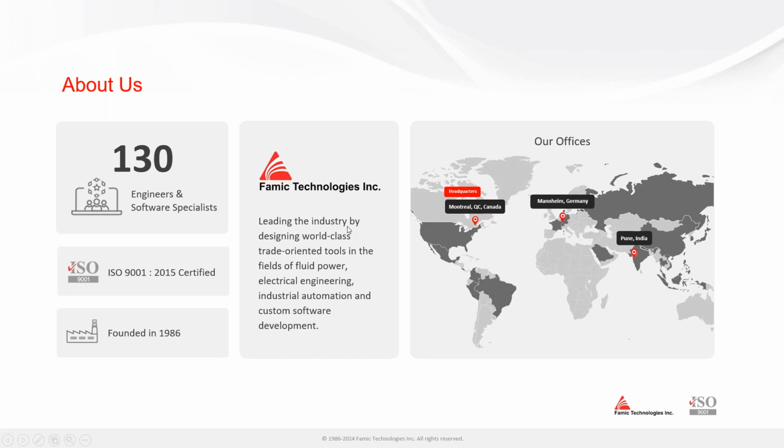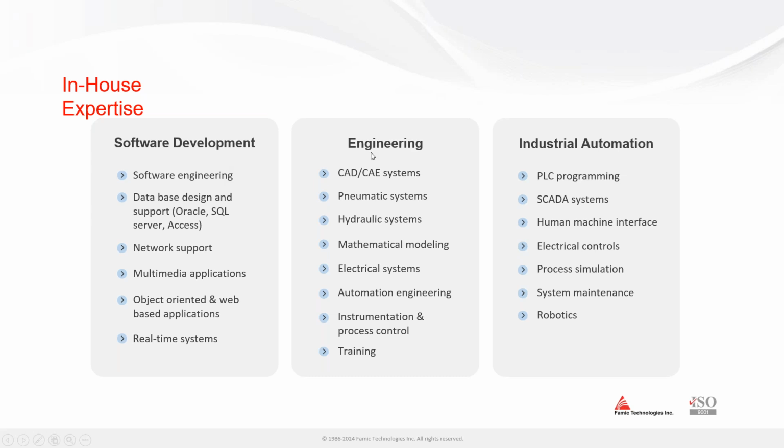Famic Technology is leading the industry by designing world-class trade-oriented tools in the field of fluid power, electrical engineering, industrial automation, and custom software development. We have 3 offices worldwide. Our headquarters is in Montreal and 2 branches, one in Mannheim, Germany, and another in Pune, India. We have in-house expertise in software development, engineering, and industrial automation. In software development, we have expertise in software engineering, database design and support, network support, multimedia applications, and real-time systems. In engineering, CAD, pneumatic systems, hydraulic, mathematical modeling, electrical systems, automation engineering, instrumentation and process control, and training. In industrial automation, PLC programming, SCADA systems, electrical control, process simulation, robotics.